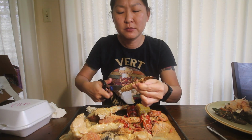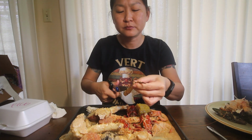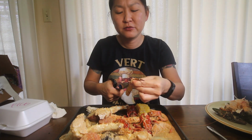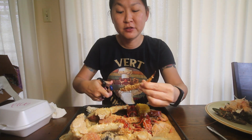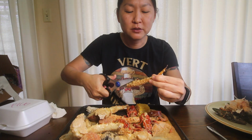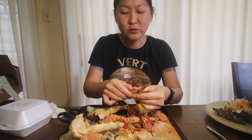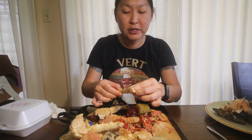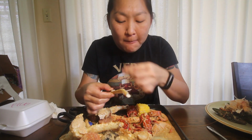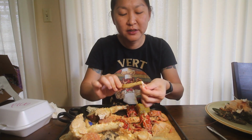I always see all these mukbangers eat, mostly Asian ones, eat their seafood with a whole cucumber. I've never done that before. I really didn't want to go grocery shopping during these times just for a cucumber, so I didn't get one. But yeah, it looks good, I guess, if you dip it in the sauce. Never seen that before until I started watching them on YouTube.